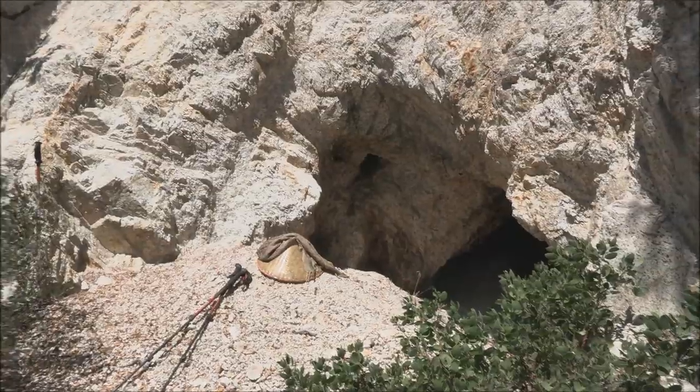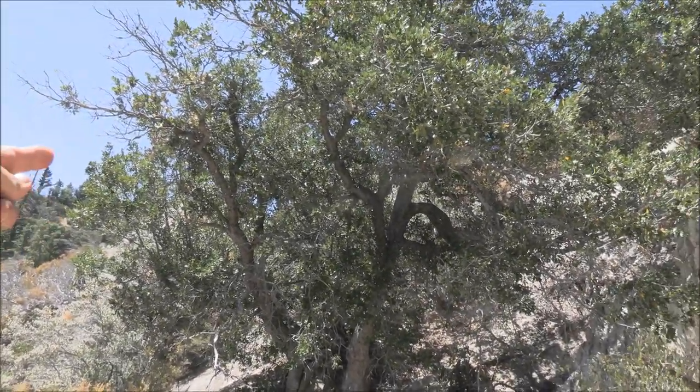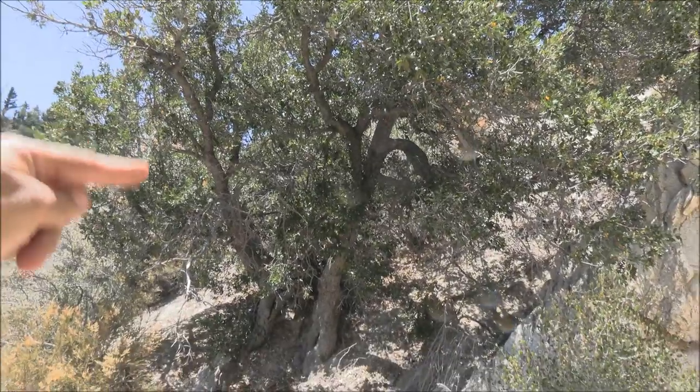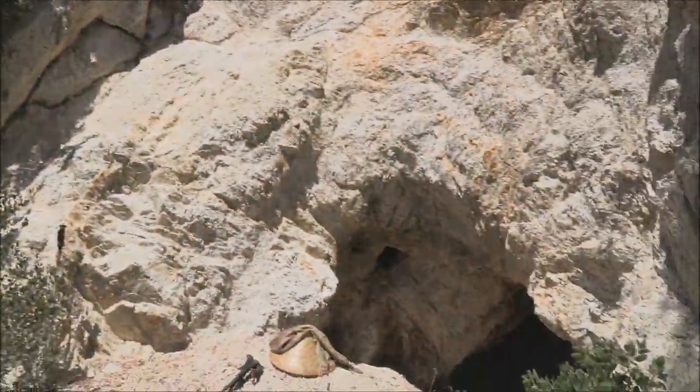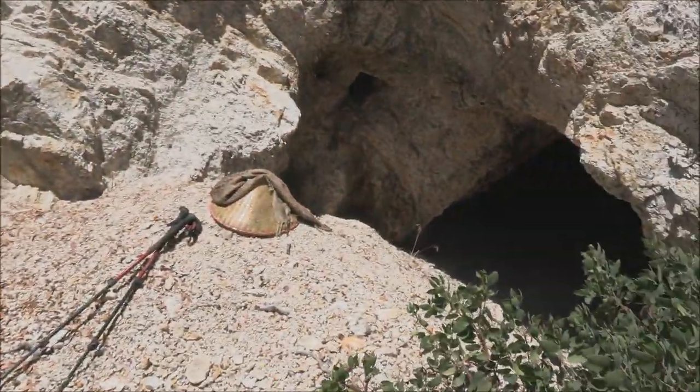But here's the mine. The mine is only 30 feet away from the shack, if you find the shack. Follow the trail down, boom, boom, boom, boom, and it's tucked in. You can walk right past it. I have, if you're not careful.